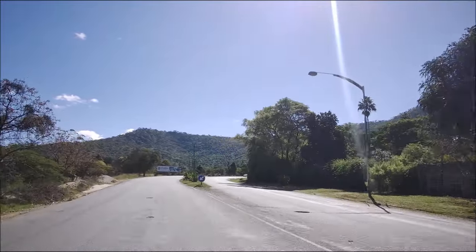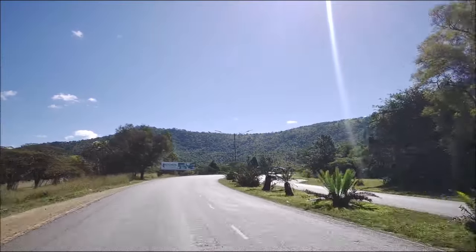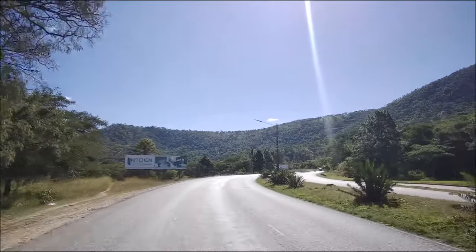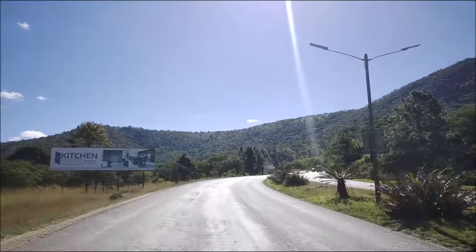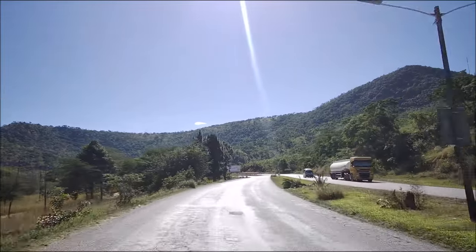Today we are going through the Christmas Pass. Christmas Pass is on the main highway to Harare. It's the route by which you descend out of Mutare, or, approaching Mutare, you ascend. It's such a beautiful place. It's such a scenic place.